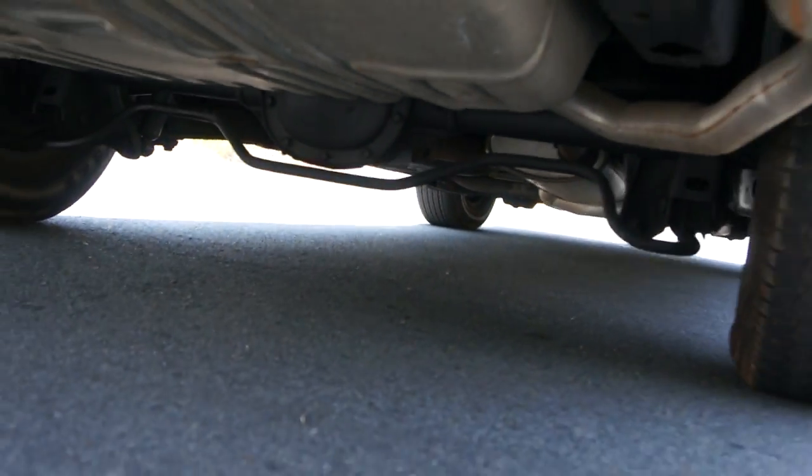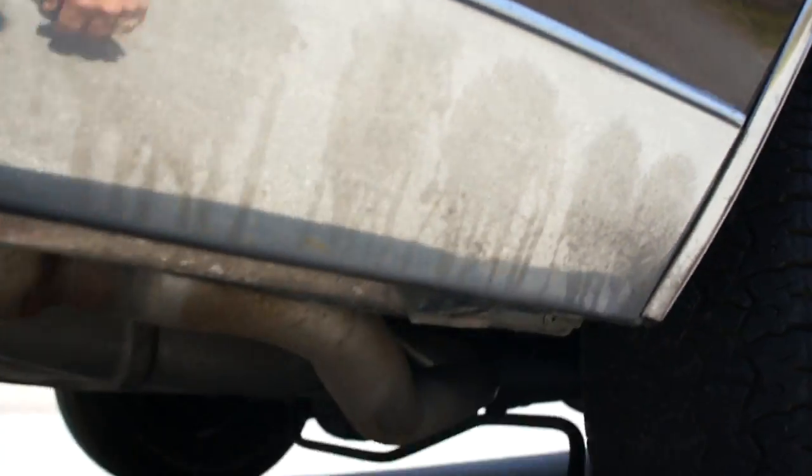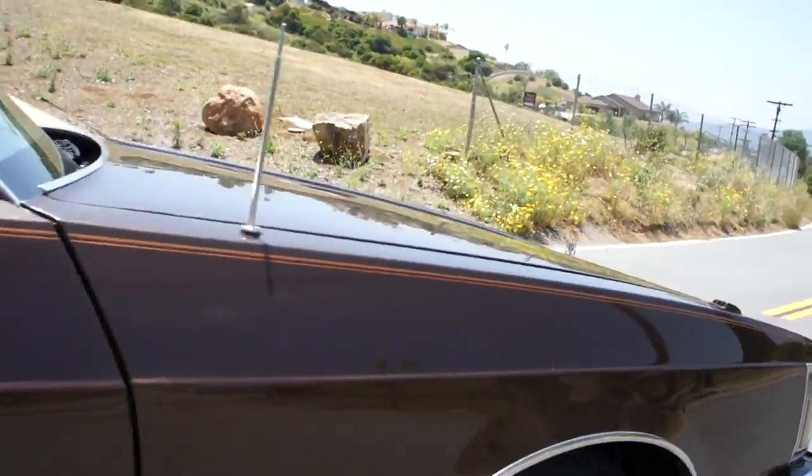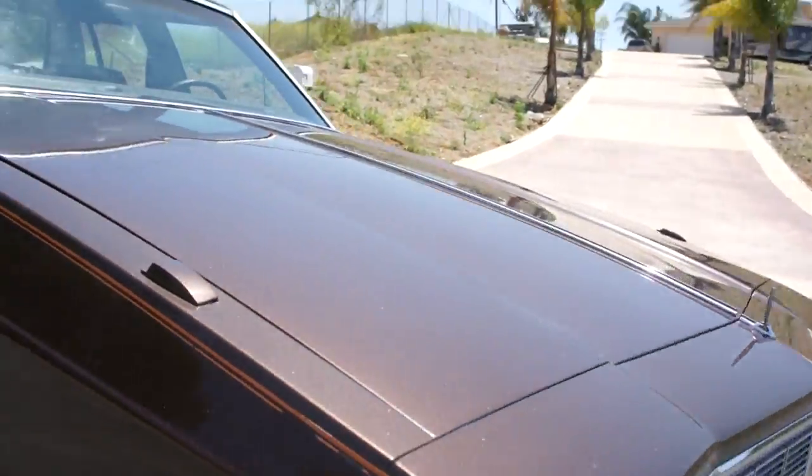Very clean under here. Wanted to show you the back axle on the exhaust. And then also, this has some kind of odd little bit of stain type thing on. There you go, you can see it right there. I don't know what it is. You can see it at certain lights. Okay, that is pretty much the outside.